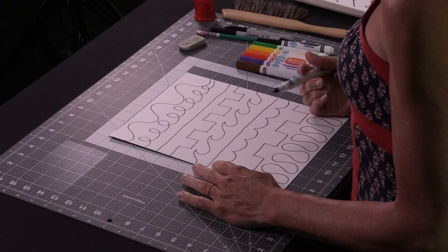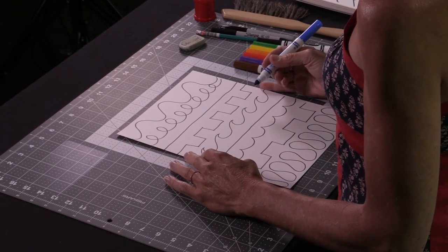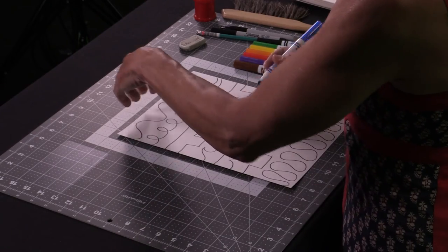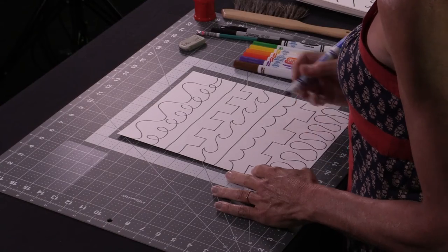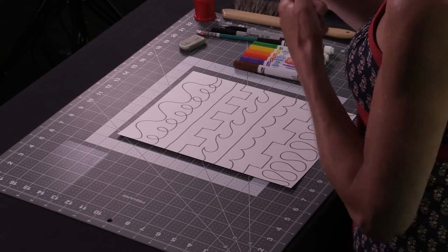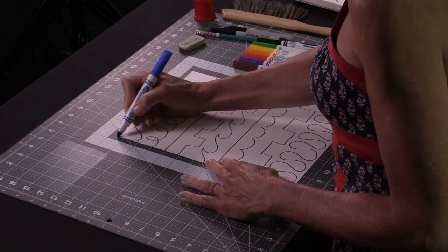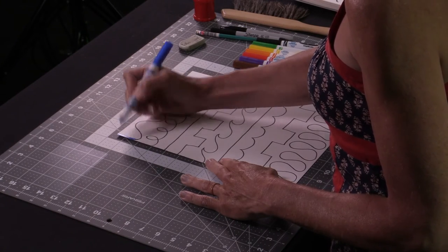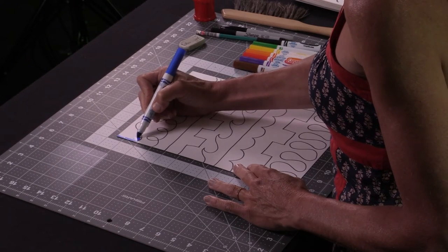And even if you don't think you're an artist, you'll find that you just know where things go. So trust that. I'm gonna start farthest away from me, because if I start coloring here and I keep going up and up and up, I'm going to have a lot of pen all over the heel of my hand, and that's this part. And maybe that doesn't bother you.